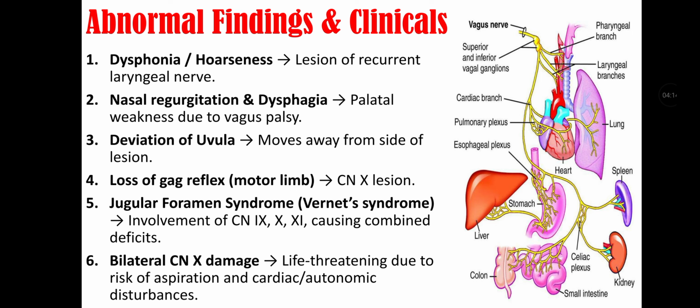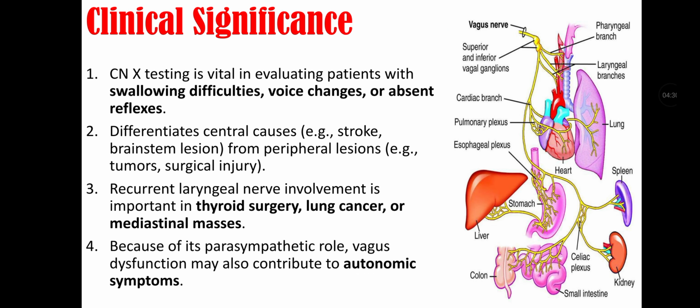In case of jugular foramen syndrome, that is also called as Vernet syndrome, it indicates involvement of 9th, 10th, and 11th cranial nerve that cause combined deficits. In case of bilateral vagus nerve damage, there is life-threatening condition due to risk of aspiration and cardiac or autonomic disturbances.